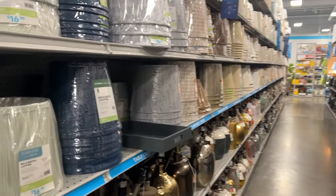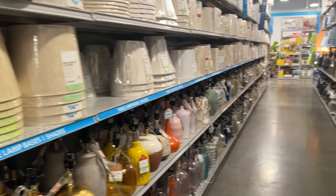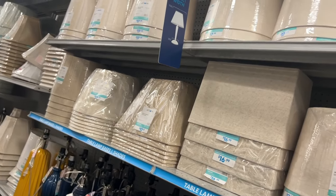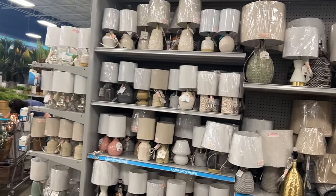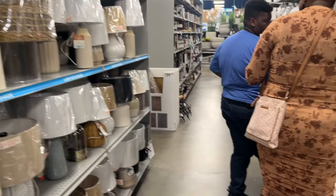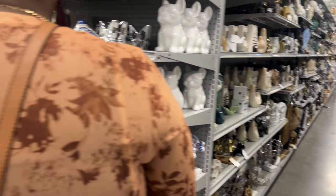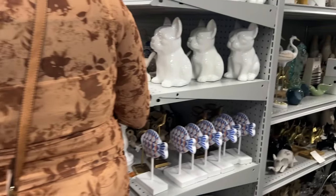This chandelier, this lampshade, these lamps, they're beautiful, guys. Nice. Some little ones over here. This is decoration. Wait, isn't this a cockatoo? No, it's a pair of keys.